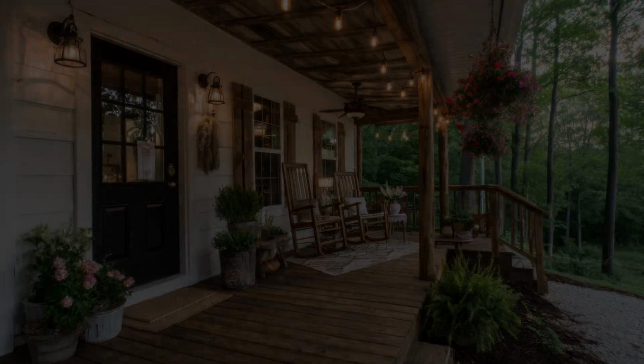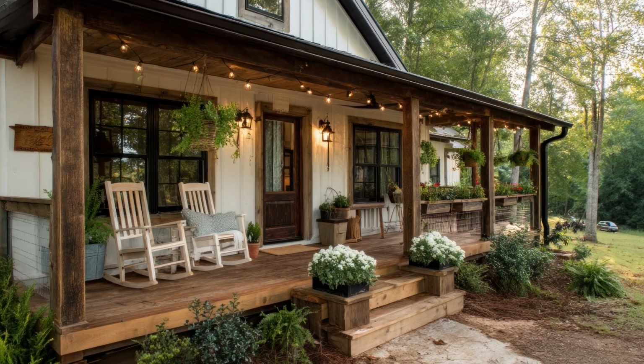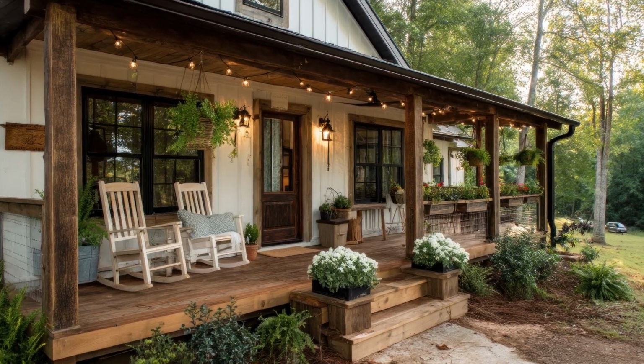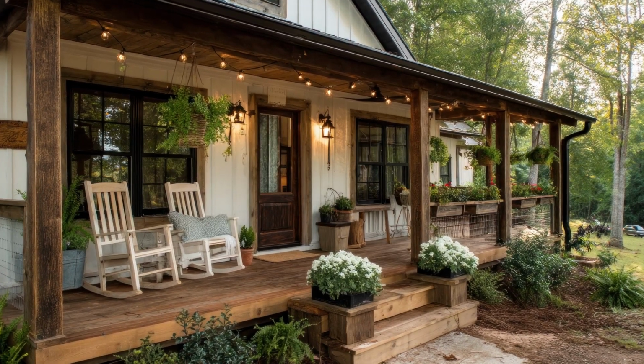The porch isn't just aesthetic, it's functional. A place to greet neighbors, watch sunsets, or just reflect. It's country life distilled into one cozy, shaded corner of the world.